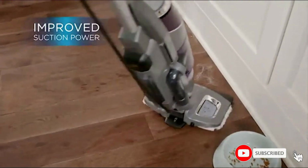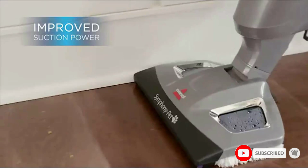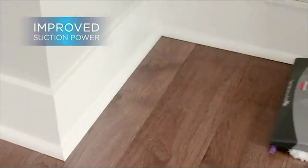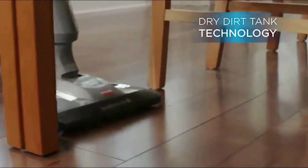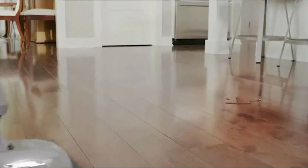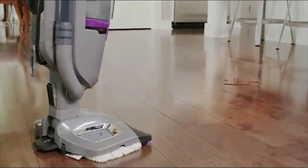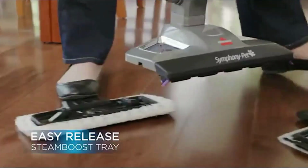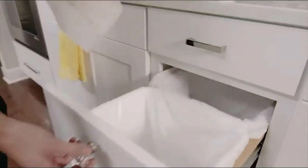This cleaning machine does two jobs at the same time. It can vacuum and steam your floors. By doing this, it saves users a lot of hassles of picking dust and pet hairs. Cleaning floors is made easier by the Bissell Symphony Pet Steam Mop. This steam mop is able to pick up debris and hair left by pets with ease. The steam helps to sanitize and shine the floors.